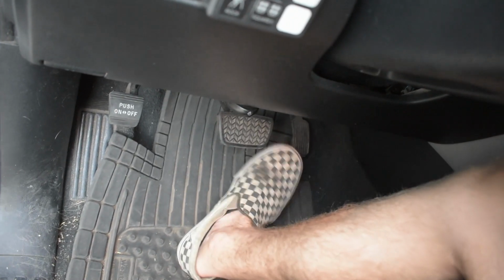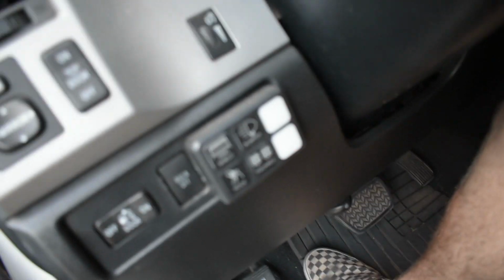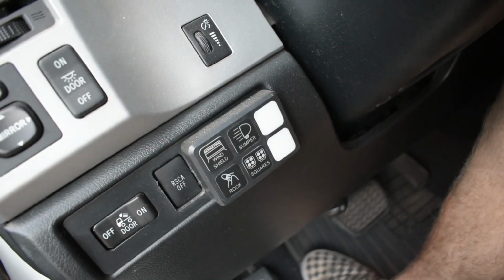I've been looking at some machined aluminum pedals. I definitely love those pedals, but I haven't pulled the trigger on those yet. I have this, which I will get into when I get into the engine, because it is in the engine bay, so I want to go over it then.